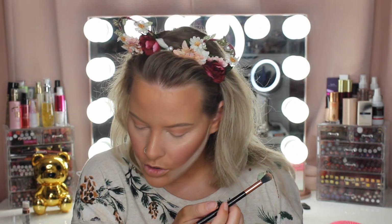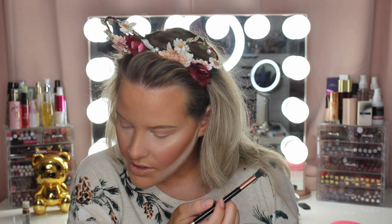Plus I feel like this palette would be really good for everyday neutral type looks. That's probably why it's called the Naturals. But there are a few shades in here. There's 1, 2, 3, 4, 5, 6, 7 pressed shimmer shades. The rest are mattes. So I feel like this would be a good palette to transition you from daytime to nighttime. You could still get a lot of looks out of this palette.